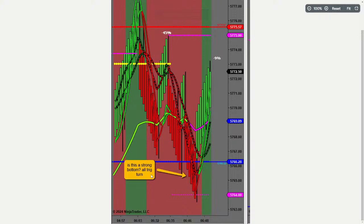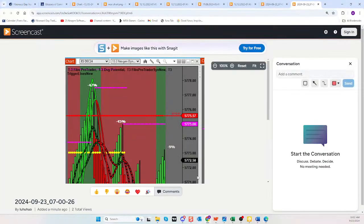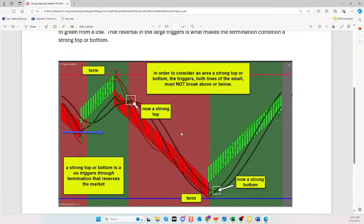Is this a strong bottom? All triggers turn. Nope. So Hong, for the brand new user, which you qualify as, we're going to keep strong tops and bottoms super, super simple. And let me find it. I'm going to pull this up and I'm going to drop it in the room for you. Whoops, where'd that go? A strong top or bottom.